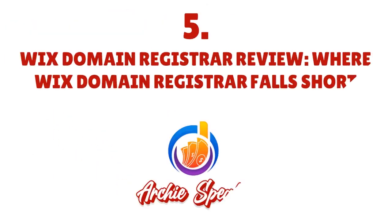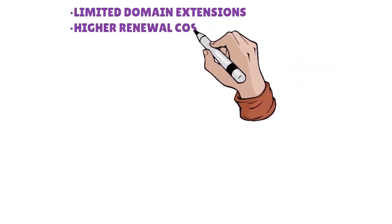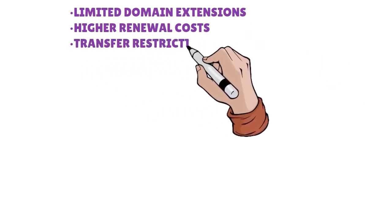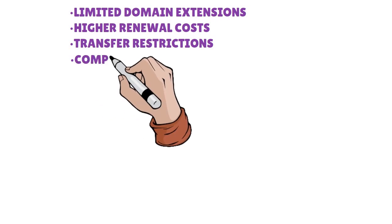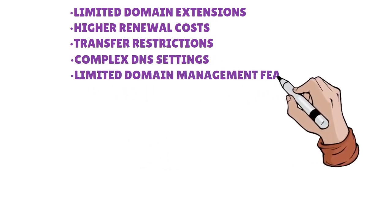So where does the Wix domain registrar fall short? Well, you have limited domain extensions. I said this before. You have a higher renewal cost, transfer restrictions. I mean, Wix wants you to be with them, wants you to stay with them. And you have complex DNS settings. And you also have limited domain management features.